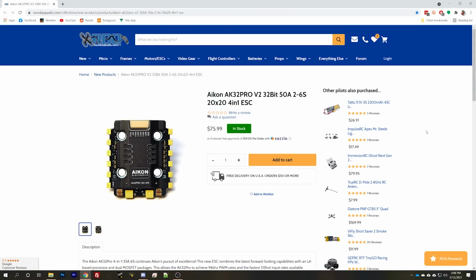And the first one is the Aikon AK32 Pro. Aikon has always been known for making very, very good ESCs. And this one was recommended by some racers as being super durable. Do you have any experience with it? No, but I've heard lots of great things about this specific ESC for racers. I think they've been running these Aikons for a while. And yeah, they're super durable for the load and work you put on them for racing. So yeah, this seems to be a great option.